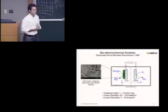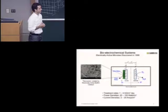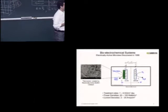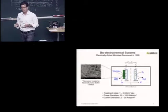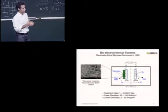What people have found since then is that these microbes are actually present more widely than people thought, or the capability to respire directly to electrodes is more prevalent than people thought. They just didn't think to look for it as much. And some of the typical numbers that people have looked at, in terms of treatment rates, we've gotten them from 1 to 6 kilograms of BOD per meter cubed day. That compares very favorably with aerobic digestion, which is typically below 5 kilograms per meter cubed day.